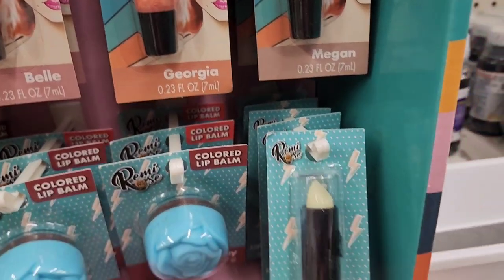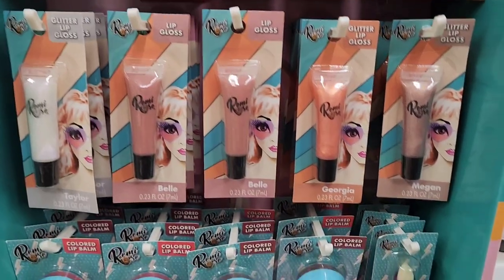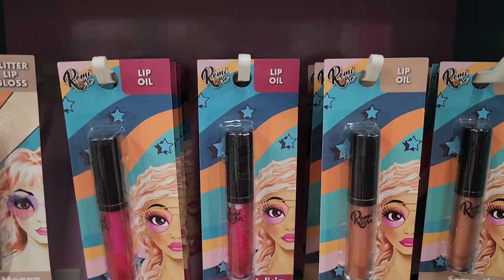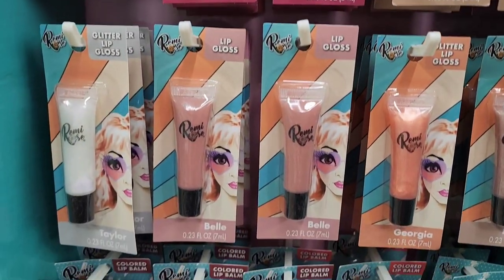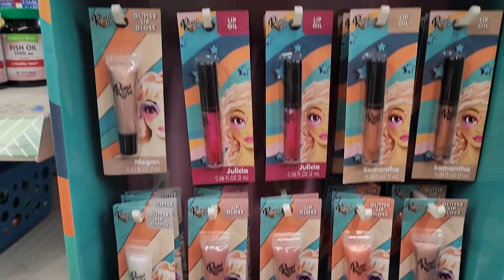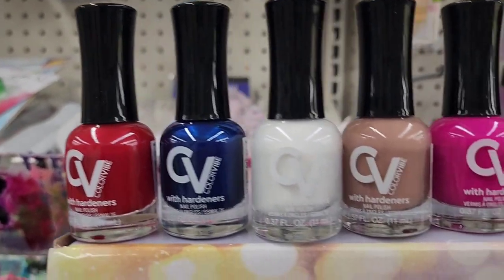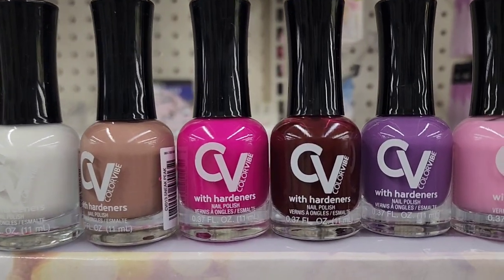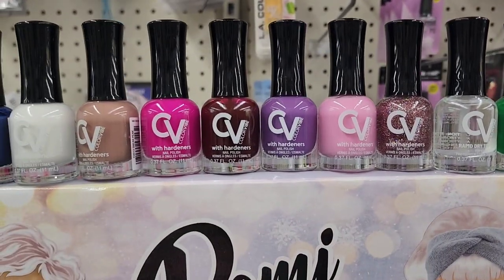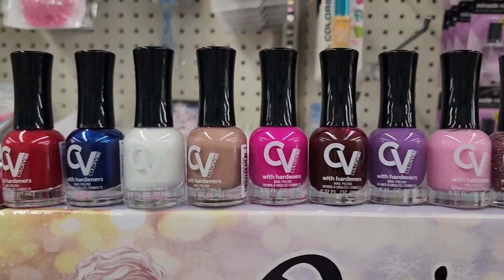And the best of all is the lip exfoliator. So this is amazing. And these look very beautiful. I love the design on it. I love the faces on it. Really pretty. Absolutely beautiful. The different color vibes. And these are what's here at the Dollar Tree. So these are all the colors that they have here at this Dollar Tree.